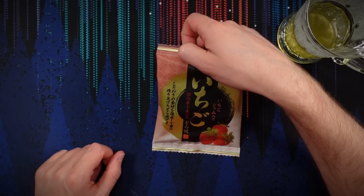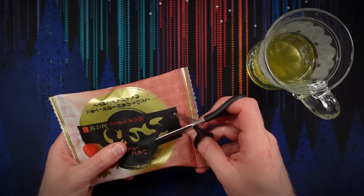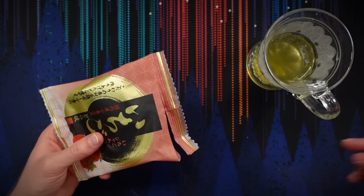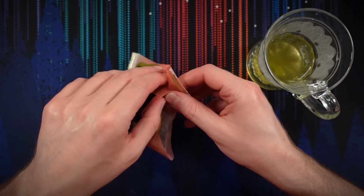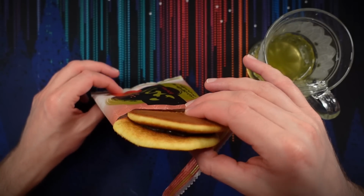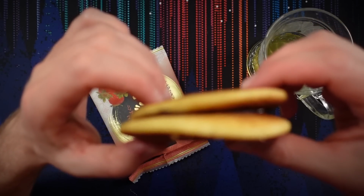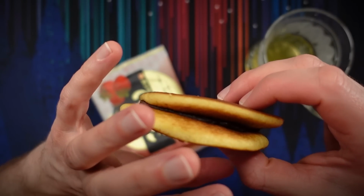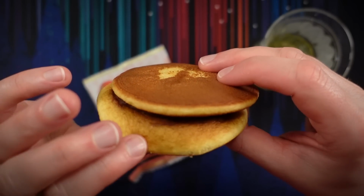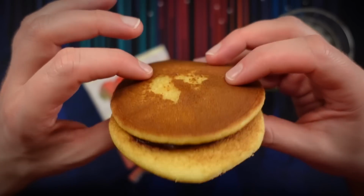And last but certainly not least, the strawberry dorayaki. So this one's literally just like two pancakes sandwiched together. I've had these before where it's kind of more like inside one large pancake, but this is more like two pancakes, and then the paste, the red bean paste with the strawberry jam, is in between, unless maybe that's red bean paste and the strawberry jam is inside each one. I'm not sure, but either way, I'm looking forward to it. Let's try it out.